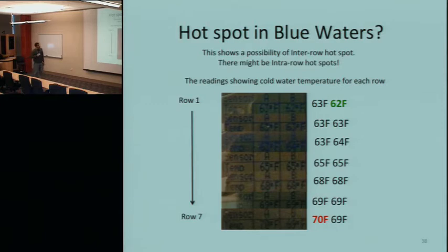As we started moving from the first row towards the last row, and I don't think the row numbers are actually correct because I might have skipped some rows, in the first row, the temperature readings, from what they told me, were for the cold water that is entering. The cold water entering the first row was at 63, and there were two readings, 63 and 62, and I don't exactly know what these two readings represent.